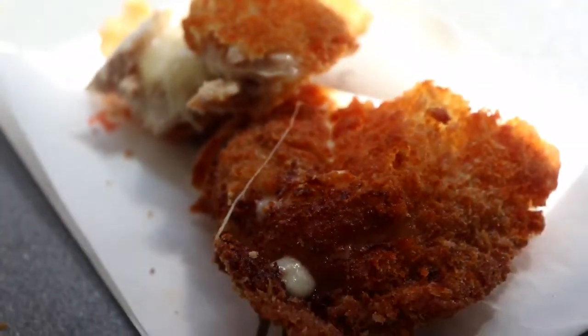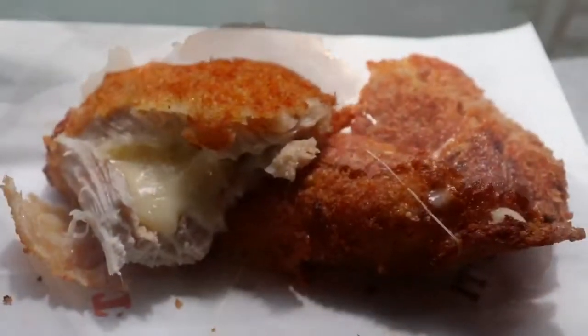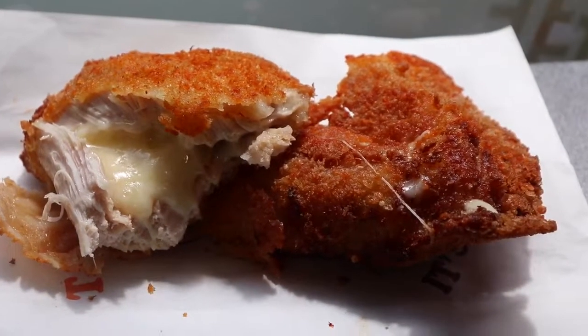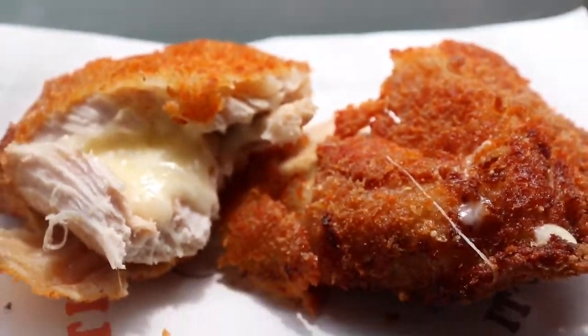Because, by the way, the chicken's all halal here. And if you're ever in Chinatown, you need to check out this joint. It's really nice. It's a bit small, but it's absolutely amazing. You can't go wrong, to be fair.